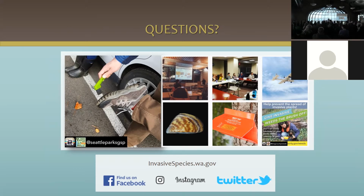So is the Washington Invasive Species Council not using reports from the EDDMapS app? Is it recommended to move to the WA Invasives app? I'm going to let my supervisor field that question, because I don't think we really care either way per se, because all of the data goes to the same place.